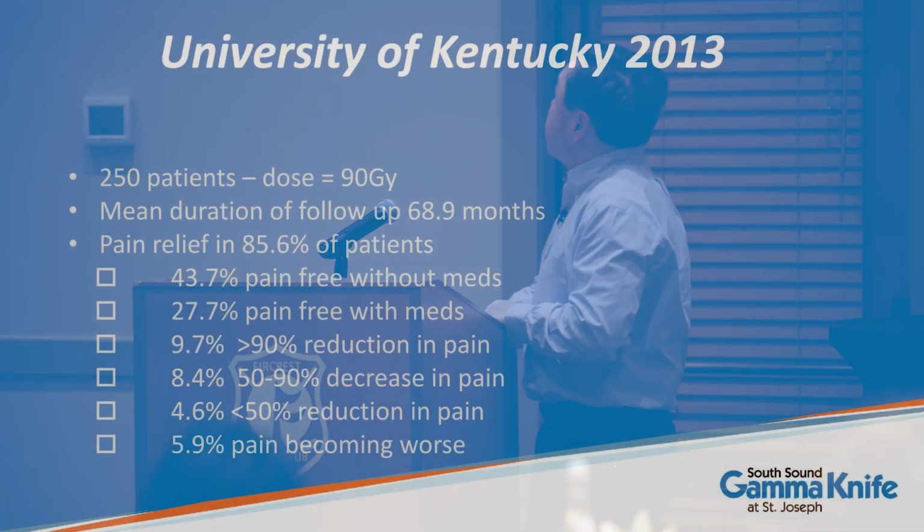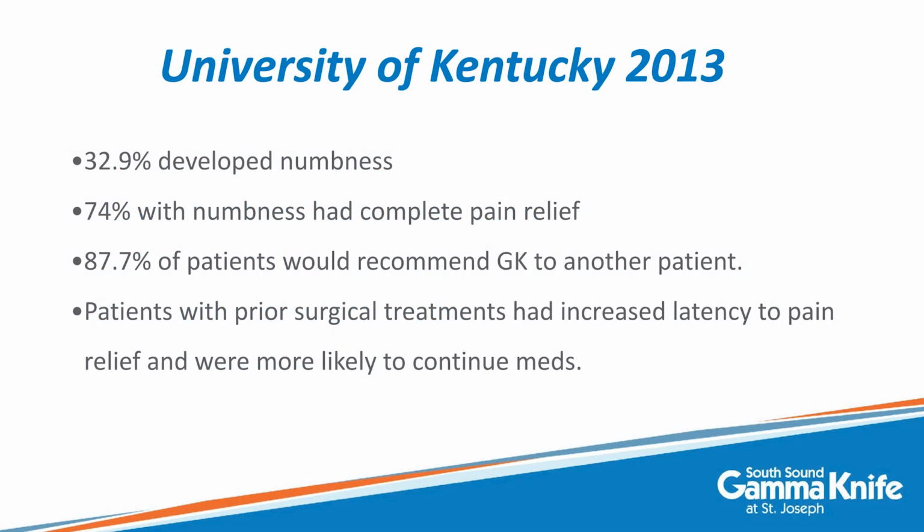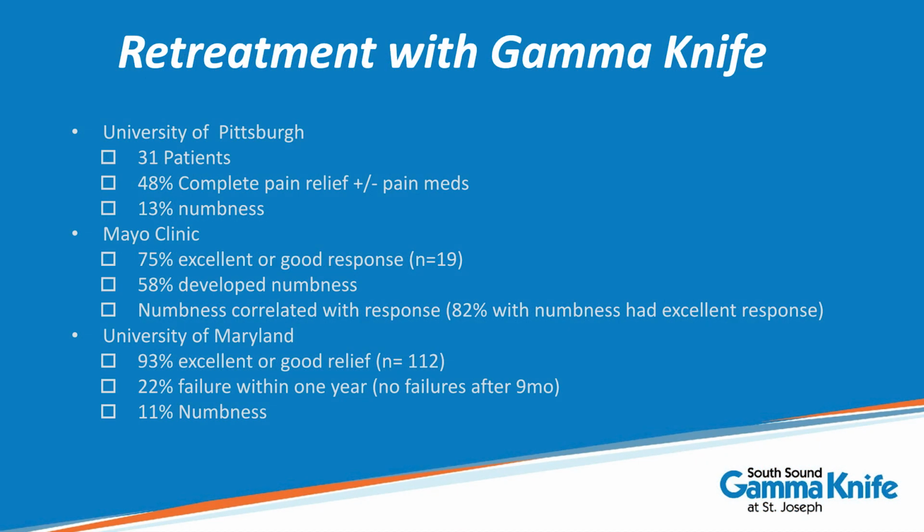Other institutions like the University of Kentucky have also looked at this, treating over 250 patients. They break down, as I said earlier, what kind of response rate they're getting. The majority do get a 100% response where the pain resolves with no need for medication, but some of them continue to need some medication where pain still persists, but it's still a lot better compared to before the treatment. In this case, they have a higher rate of numbness. I think it's because the dose they used was a little bit higher. Retreatment is a possibility. As I said, if the first treatment doesn't work, we can retreat them. We typically wait about a year to let them heal and recover before we do the treatment.